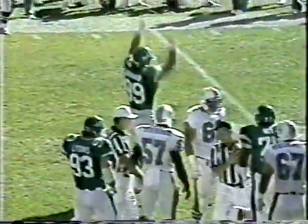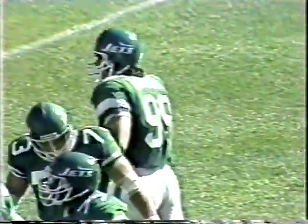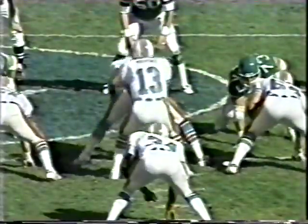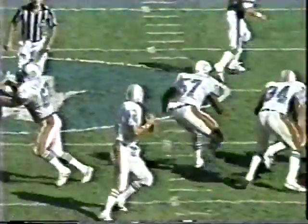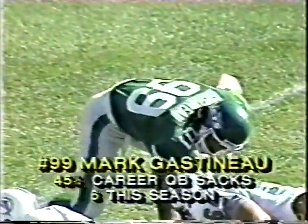Guess who? The Jets' first sack, and it's Gastineau. Gastineau doing his dance after jumping on top of Dan Marino. Marino taking a little too much time on this play, and he'll learn all about that. Gastineau, number 99, will come in on Eric Blackson, number 68, and just bury Marino. And that gets the crowd fired.